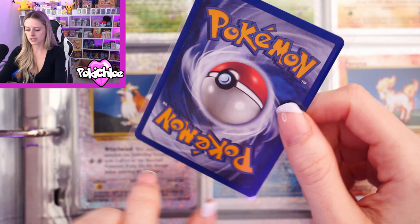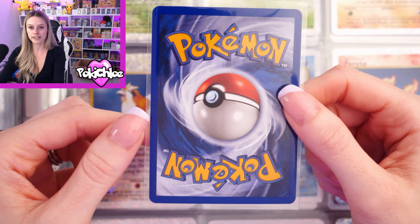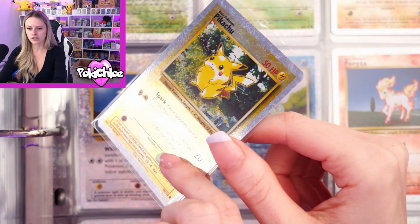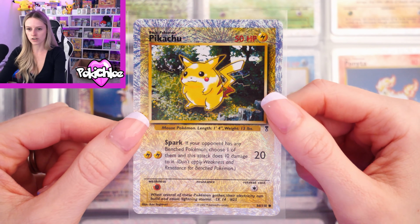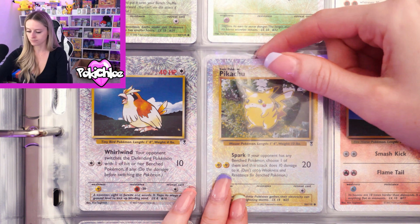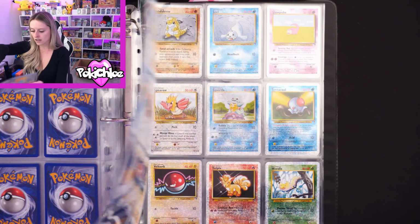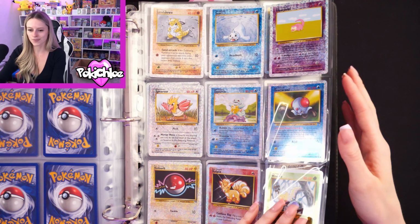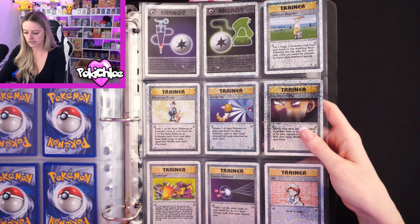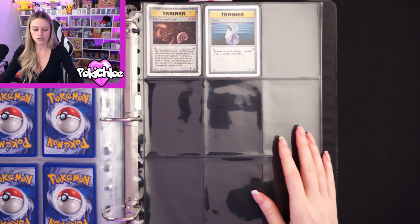So as we're going, let me know which of these is your favourite. But do you like Legendary Collection in general? Because like I said, people have said to me that they're not keen on the reverse holos. There's too much going on, and they don't really like them. Whereas for me, I love them. They're perfect. Okay, Squirtle. Love that. And then we are on to the energy and trainer cards.